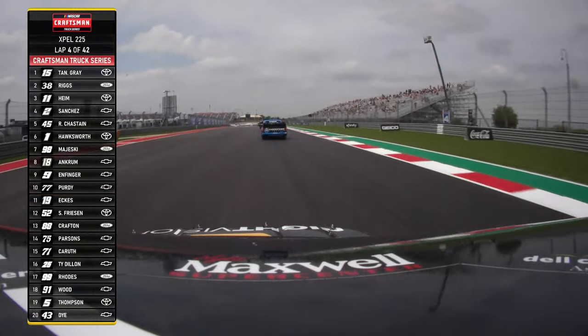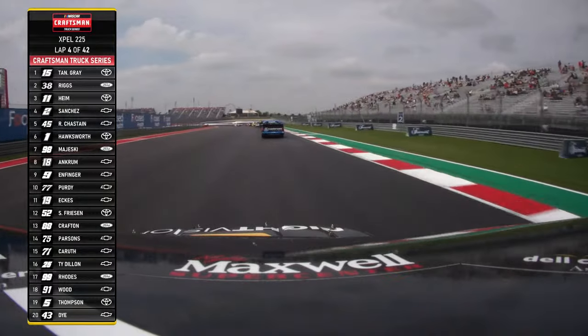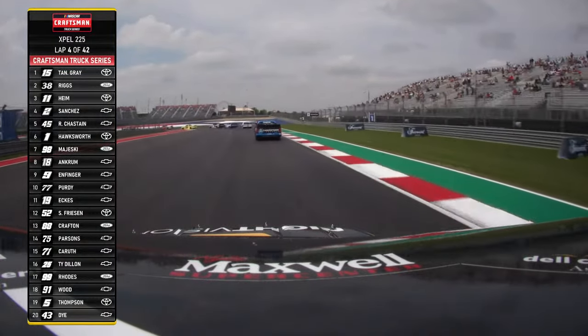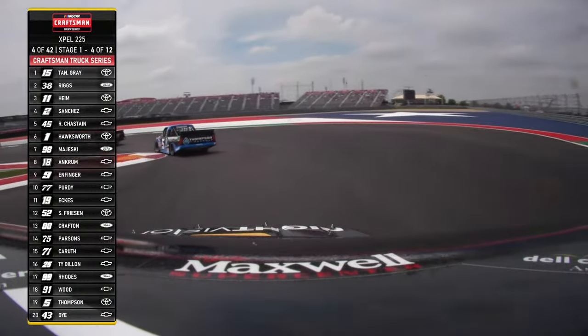Under caution for the first time today. Four laps in. Well, it's been eventful so far. We're jumping all over the place. A lot of action as Tanner Gray continues to lead, leading for the first time in his career on a road course. How about that?